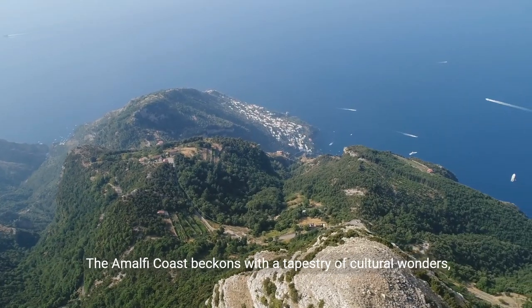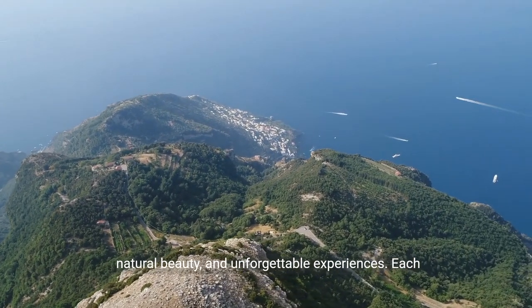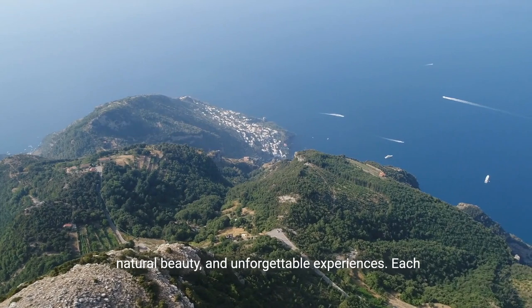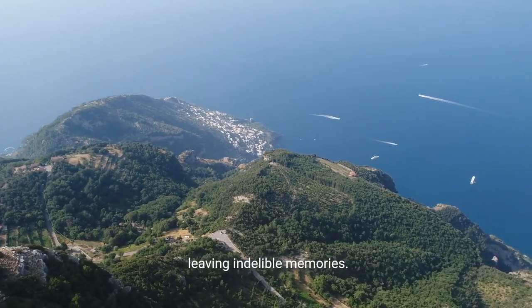The Amalfi Coast beckons with a tapestry of cultural wonders, natural beauty, and unforgettable experiences. Each destination unveils a chapter of this coastal narrative, leaving indelible memories.